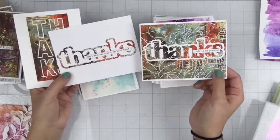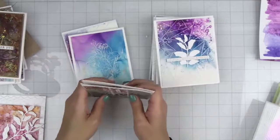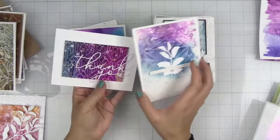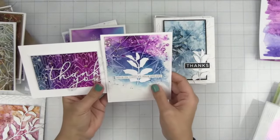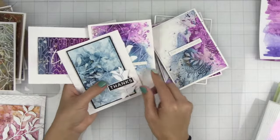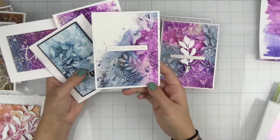So that's what I did with those. I'm just giving you some ideas, and then we'll get into actually making. And here's an idea for alcohol inked backgrounds. I know a lot of you struggle with what to do with them, and I'll be sharing this with you today.